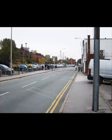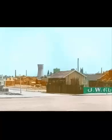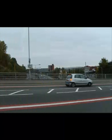This one is taken from the top of Bridgefield Street. You can see St Mary's Church in the background, and this is what it looked like in 1958. This one, taken in 1963, shows how Great Egerton Street came up to the A6. When the motorway was built, Great Egerton Street went under the A6, and this is how it looks today from the same place.